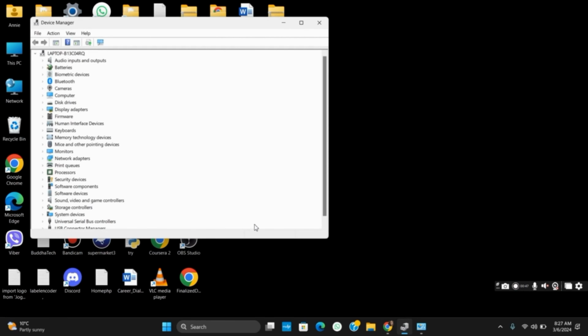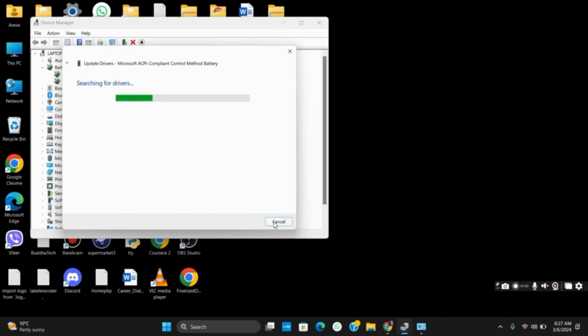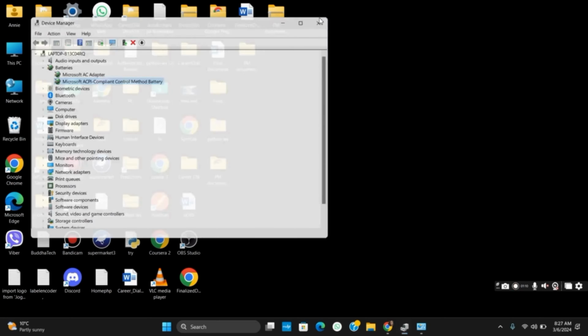Now for the third step, you have to open your Device Manager. After that, you have to search for the Batteries category. Click on the drop-down menu and click on Update Driver. After that, you just have to select Automatically Update. This way, you can now check if the battery is charging or not. Once this is done, let's move on to the next solution.